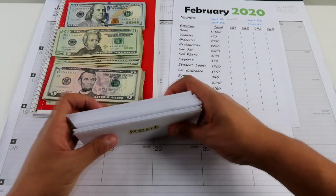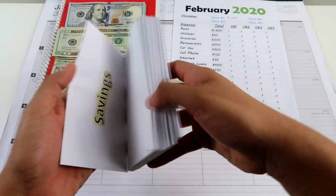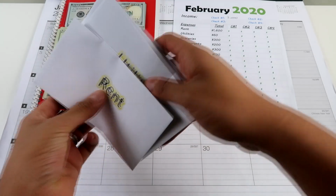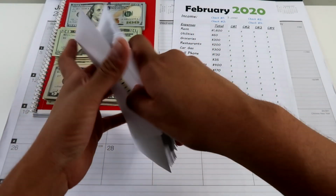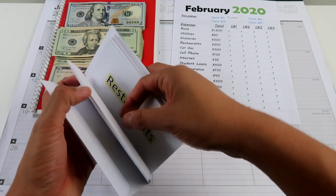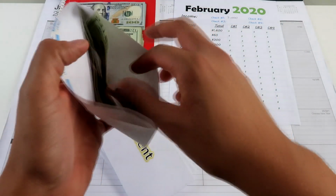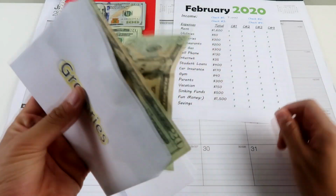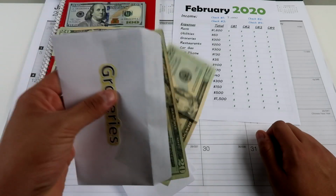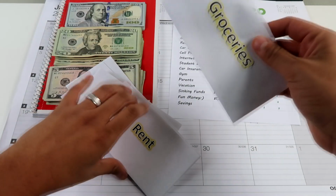Okay, so now, again, we have all the envelopes here, as you guys can see. The only envelope that has some cash in here is the groceries. Where's the groceries? The groceries is hiding somewhere. Okay, so let me just take out the groceries really quick. The reason there's some money in here is because this was $40 that was left over from last month. So I'm just rolling it over, because we are gonna be putting in for the whole month. We do budget $300 for groceries.